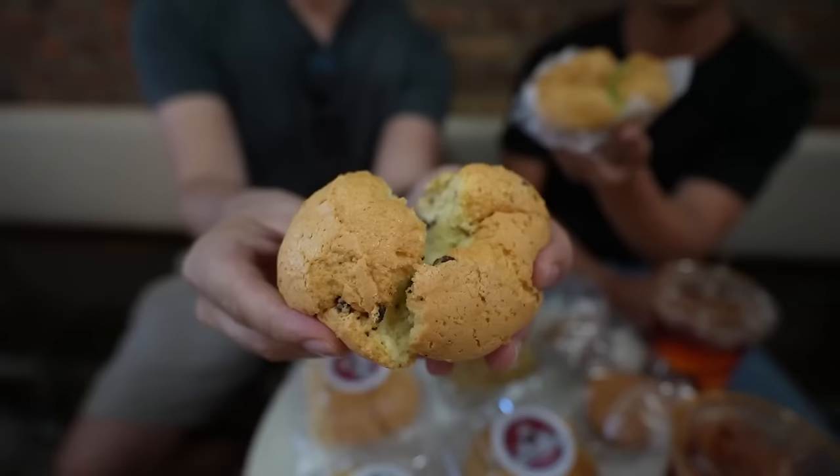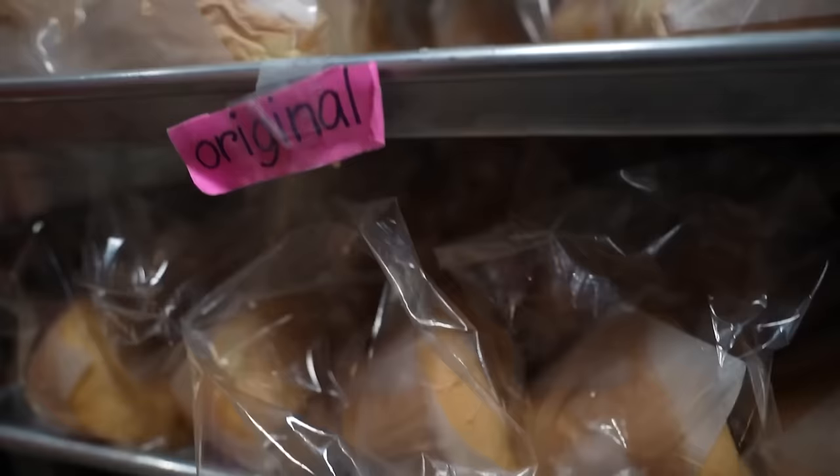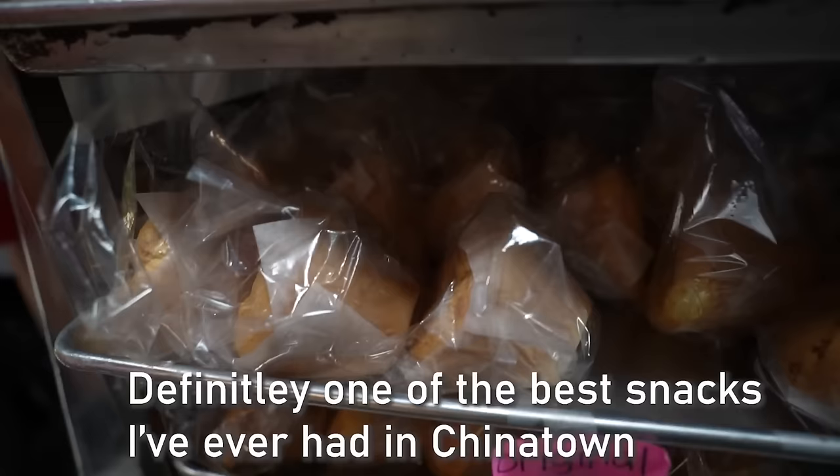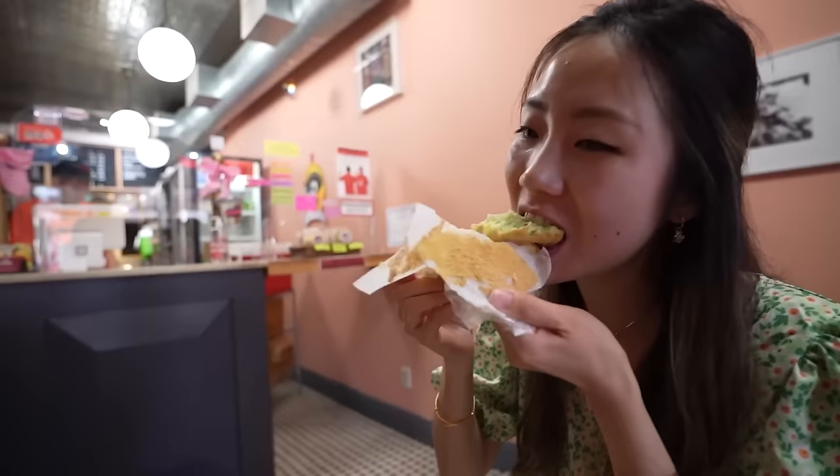I love the texture. It might look a little scary at first. You think, oh, you're gonna down this whole cake without any water. You might choke on it, but it's actually really moist. This has been sitting for a little while and it still tastes pretty fresh to me too. This is definitely one of the best snacks I've ever had in Chinatown. Everything is freshly made in the morning. Natural ingredients, no powder. You really taste it.